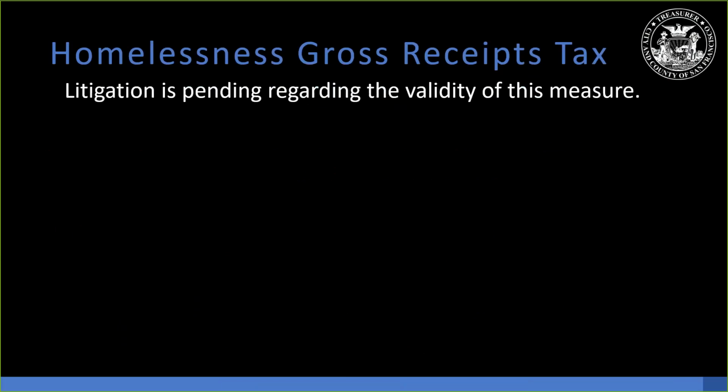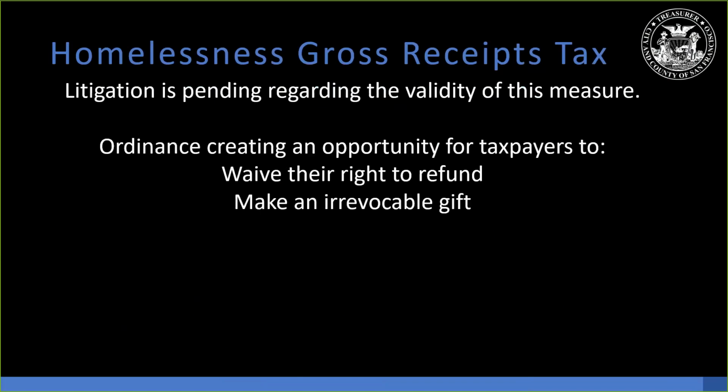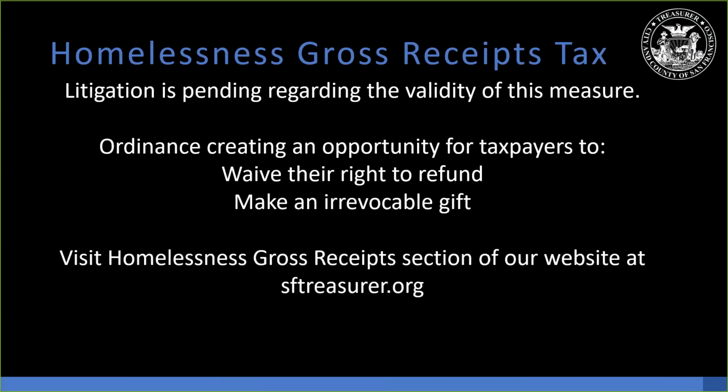In order to fund homelessness services as outlined by the homelessness gross receipts tax measure as quickly as possible, the city passed an ordinance creating an opportunity for taxpayers to either waive their right to refund of the homelessness gross receipts tax based on the grounds of the pending litigation, or make an irrevocable gift to be used for the same purposes as the homelessness gross receipts tax. To learn more about the waiver and gift options, visit the Homelessness Gross Receipts Tax section of our website at sftreasure.org.